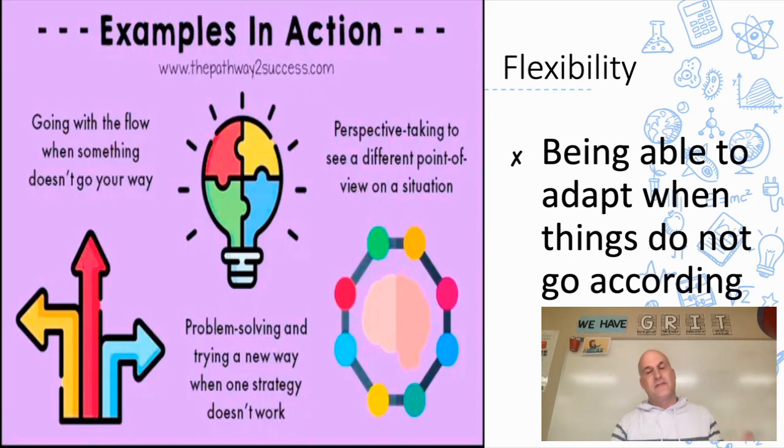And then perspective taking. And so we need to be able to see different points of view. So if you're in a group and you're working and someone thinks this and you disagree with them, can you try to understand their point of view? You don't have to agree with it, but can you understand it and see where they're coming from? And this then works on those social skills.